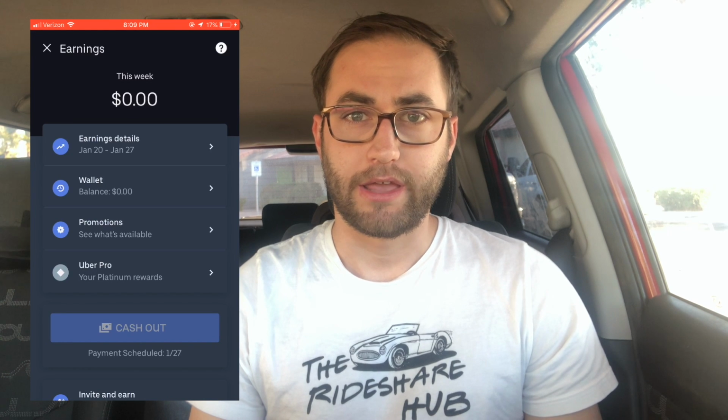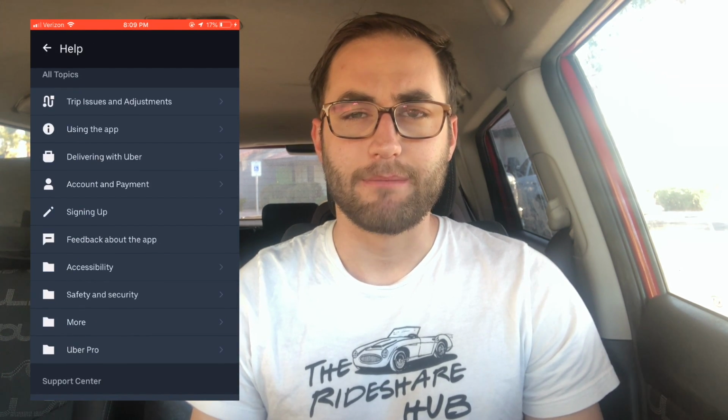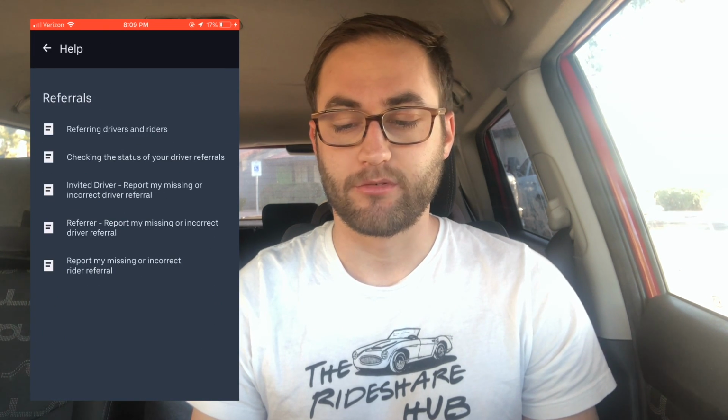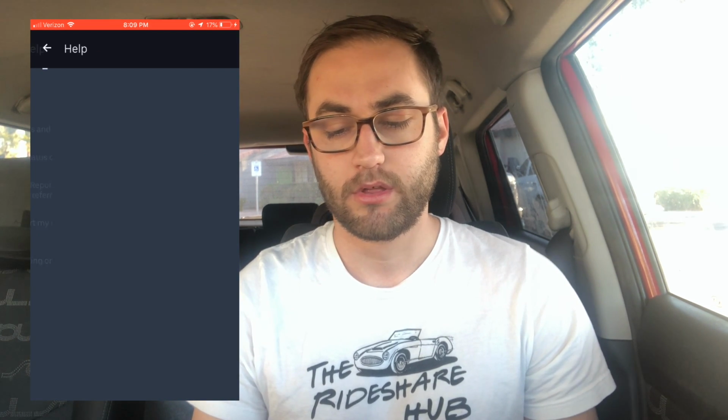Here are the steps. One, open the Uber app. Next, click your photo or the three lines at the top corner. Click earnings. Click help or the question mark. Click account and payment, then referrals, and this step is really important. Click invited driver, report my missing or incorrect driver referral, and then click send a message.